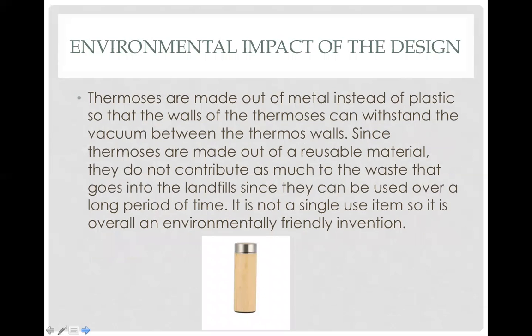Environmental impacts of the design. Thermoses are made out of metal instead of plastic so that the walls of the thermos can withstand the vacuum between the thermos walls. Since thermoses are made out of a reusable material, they do not contribute as much to the waste that goes into landfills, since they can be used over a long period of time. It is not a single-use item, so it is overall an environmentally friendly invention.